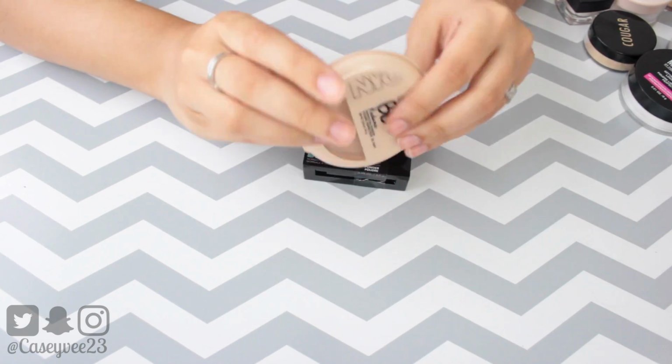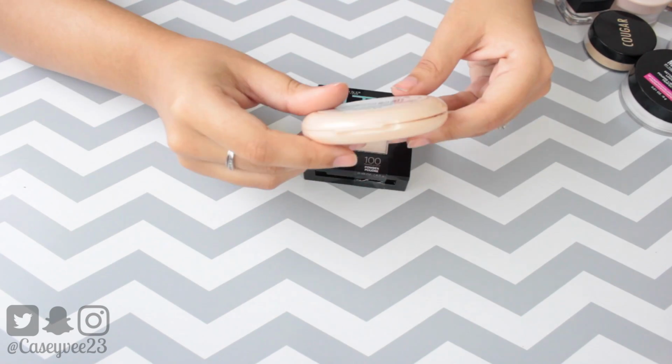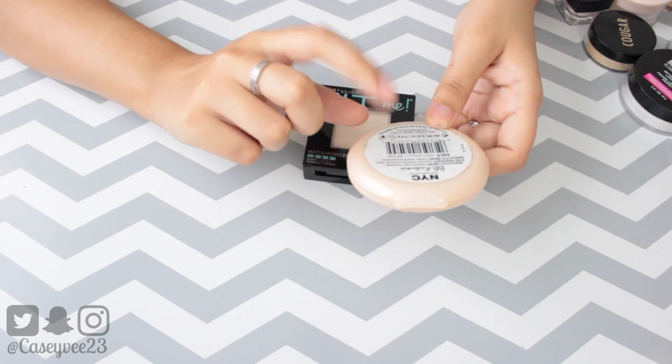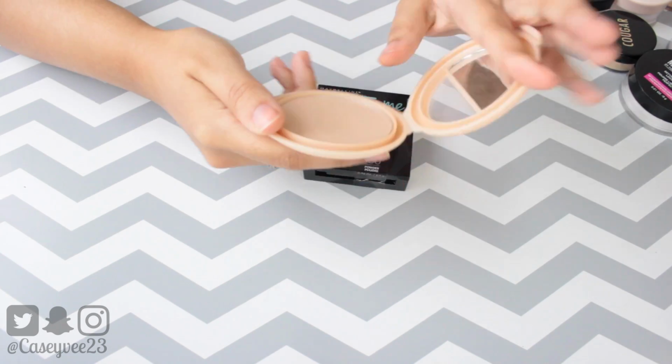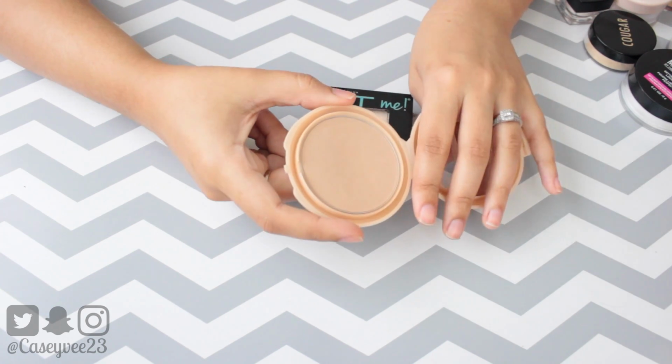This is the NYC BB Radiance Skin Smoother. It has like a color to it, but there's not much color variety. I think there's only 2 different shades that they have. This one is in Naturally Beige. I do like it. It is pretty, but I just don't use it that often. So I'm gonna go ahead and pass this along.